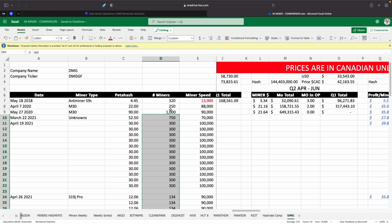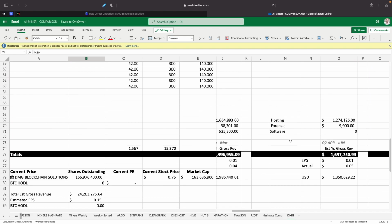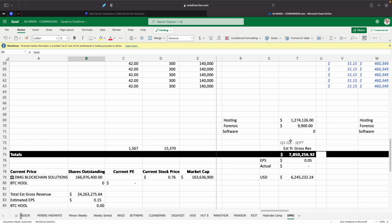So I'm thinking these miners are either getting sold off or they're not being accounted for. I have to figure this out. This was a little confusing. They don't have information that's very accurate or detailed as far as what's going on. They did provide that they sold some of these M30s to Hive early on this year. They didn't provide which ones were getting sold off, so it's kind of hard to figure out. But based on that, we know that they're going to be at 400 petahash by the end of Q4.